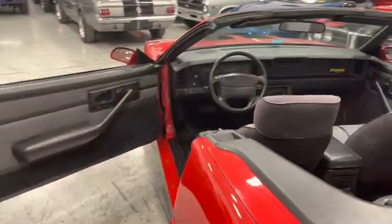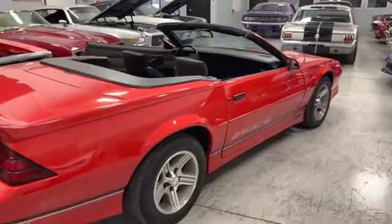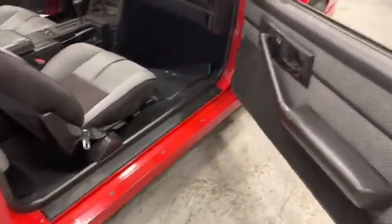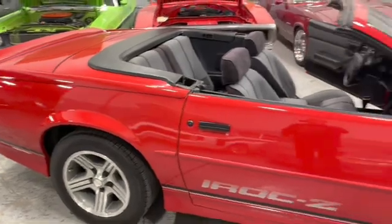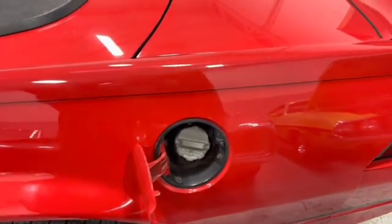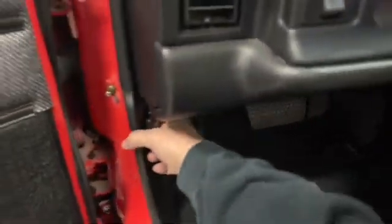Beautiful. Trunk is super clean. You guys can see those photos at mgmclassiccars.com. The exterior, honestly, is in mint condition. Honestly, it really is. So, there's your fuel door right there. To open up the hood, the latch is right down here. Just give it a tug.